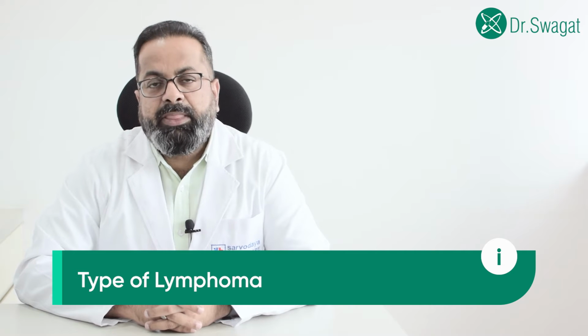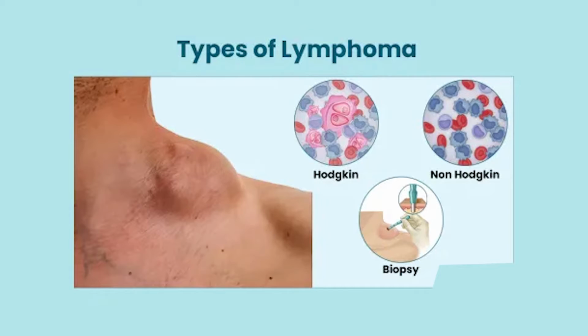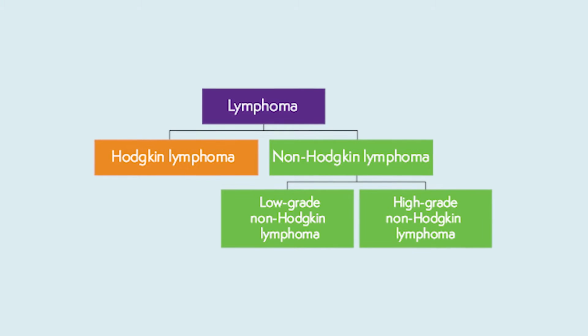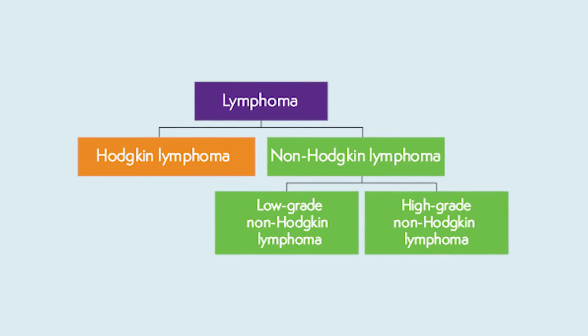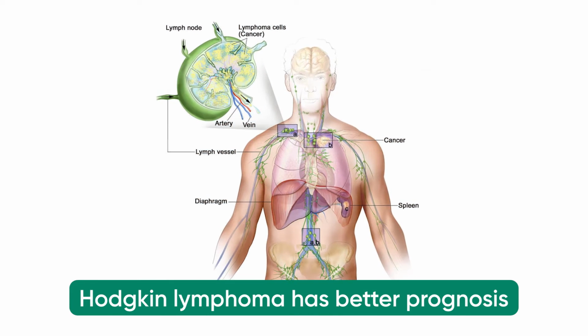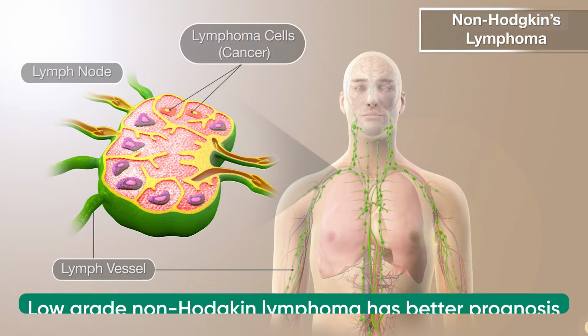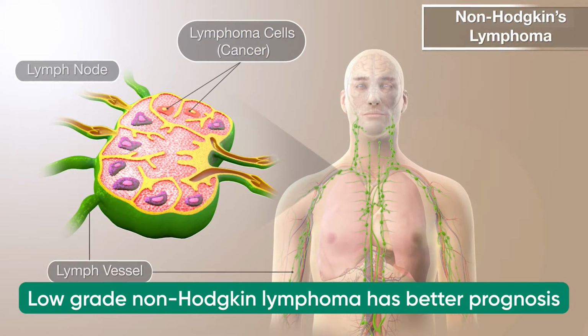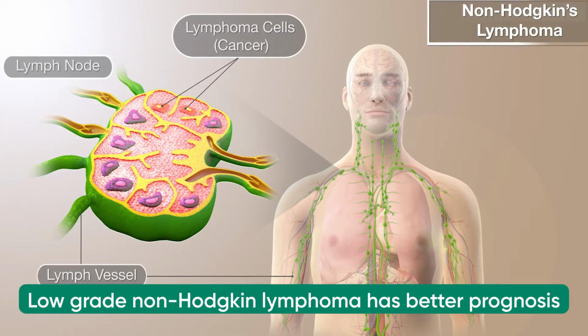Prognosis of lymphoma depends on various factors. First is the type of lymphoma. Usually lymphoma is broadly of two types, Hodgkin's lymphoma and non-Hodgkin's lymphoma. Again, non-Hodgkin's lymphoma are of various types. Few are high-grade lymphoma and few are indolent or low-grade lymphoma. Usually Hodgkin's lymphoma has a better prognosis than non-Hodgkin's lymphoma. And among non-Hodgkin's lymphomas, usually the indolent lymphomas have better prognosis than high-grade lymphoma.